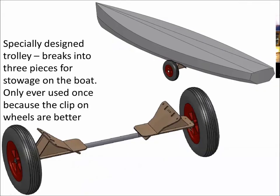And then things like a launching trolley, having got the shape of the hull, it's easy to fit the launching trolley. So it's guaranteed to fit the hull. I actually made a launching trolley just like this for the boat, and we've only ever used it once because we got the idea of clipping wheels straight on the side of the boat, which I'll show you in a minute, and that actually works much better than the launching trolley.